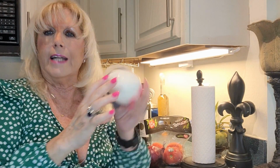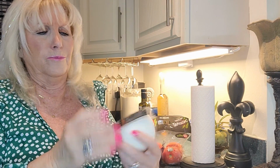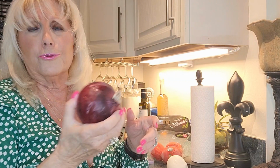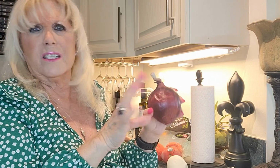We have a ball of mozzarella, and this is 8 ounces. I prefer to use fresh mozzarella, but when I went to the store, they didn't have any fresh. So I am just using a basic Italian mozzarella. Red onion. Red onion doesn't always go in a caprese salad. In fact, most people don't use red onion. I like to add just a little sprinkling of chopped red onion on my caprese salad. My husband doesn't like onion, so you'll note that it's not going to be on his.